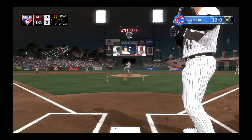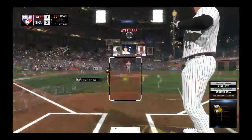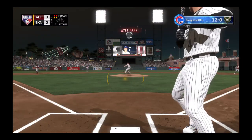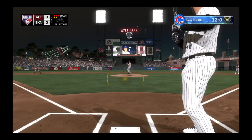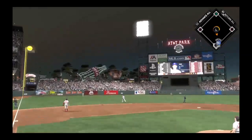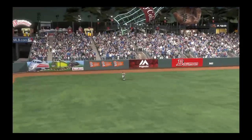Now the 2-2 from Oswalt. And another foul ball. Now another 2-2. And there's a pitch that just misses the inside corner. Victor Martinez would be next. That's lifted the other way out to left. Harper has a read on it. And that retires the side.